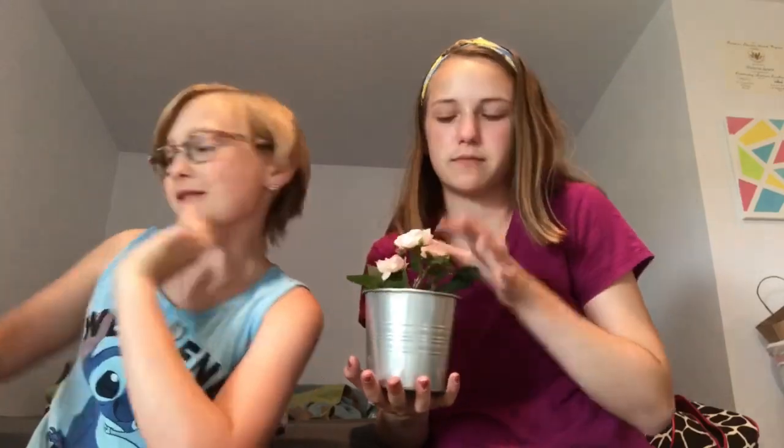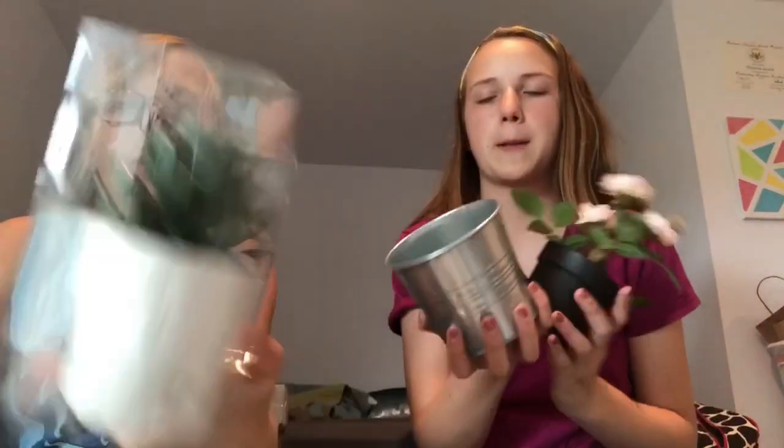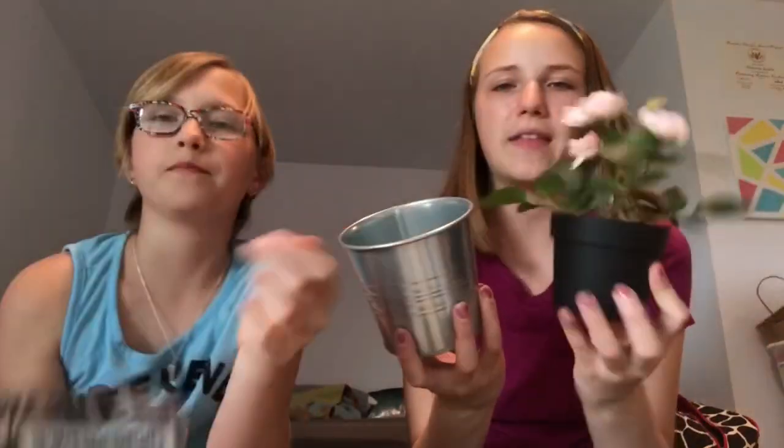Okay, and then she also got, I'm showing this for her because I only have 1 thing up here, these succulents, but they're fake and they're really cool. It comes in a 3-pack. And then I got this cute little plant.